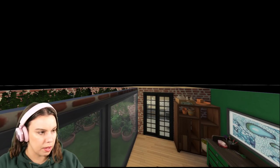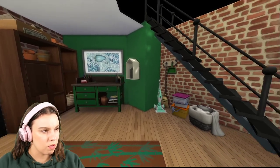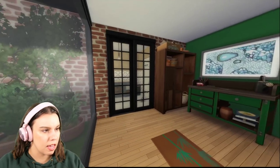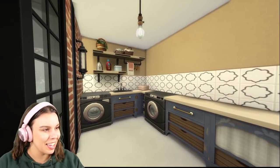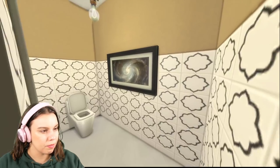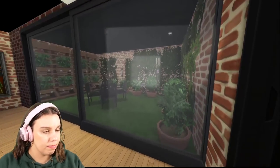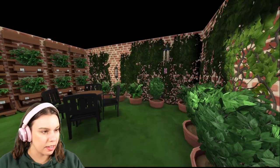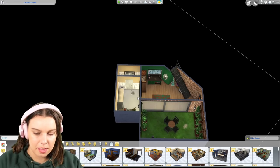Wait, I'm getting confused with my controls. Okay, and then down here's the basement. So we've just got a bit of a yoga space, just some stuff in here. There's a dust bunny. This is our laundry. Another little bathroom down here. Oh, with no sink. And then here's our indoor garden. You love that staircase? Thank you. Thank you.